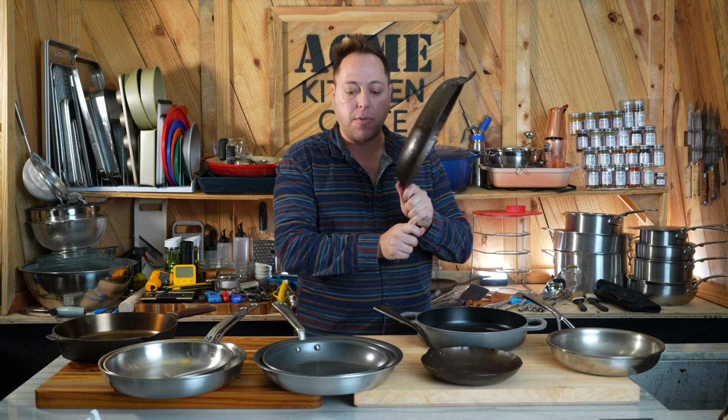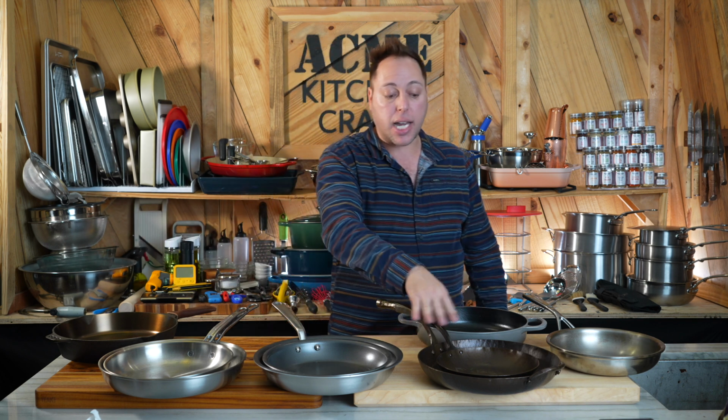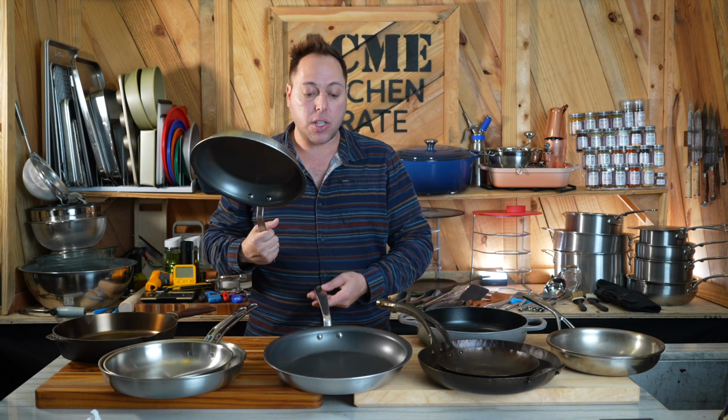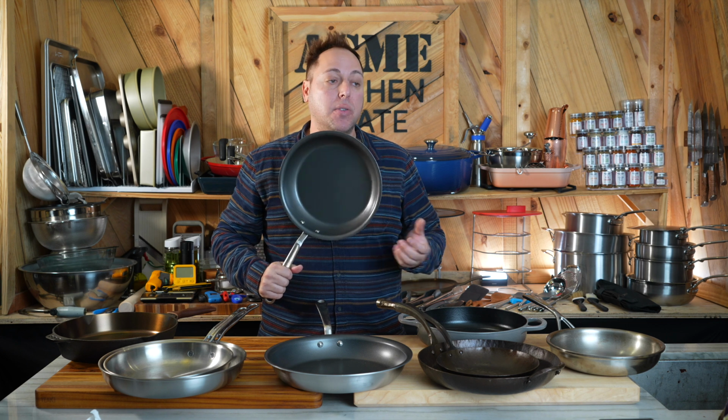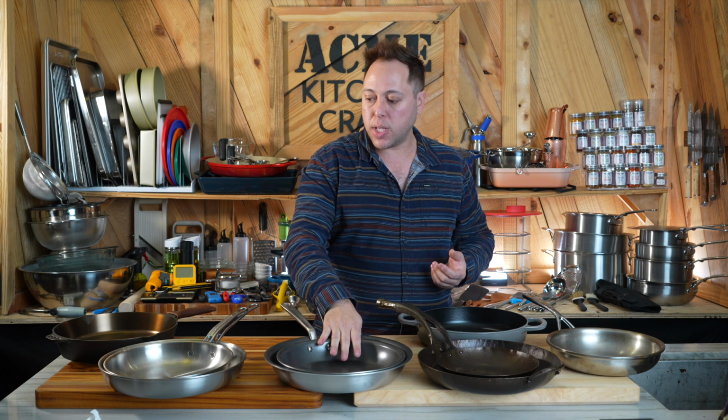A non-stick pan for me is an egg pan, or something super fragile that I don't want to worry about sticking. But most of the time, I can do a lot of that in the carbon steel. These are really going to be my breakfast pans. I'm going to be using these for pancakes, eggs, bacon, things where it's going to get super greasy and it's just easier to clean out the nonstick pan. And I'm not having to use spatulas or things that are going to risk damaging it. That's where these are really going to get used.